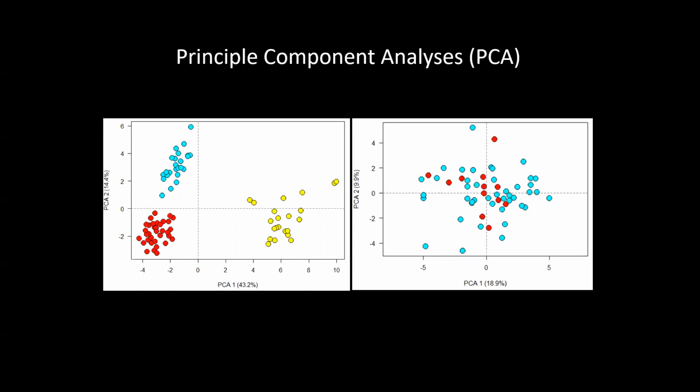One of my primary tools is principal component analysis, or PCA. If you aren't familiar with this, it essentially reduces the dimensionality of the characters measured so that you can visualize them all in a single plot. This is used to explore data for patterns. On the left is an example of PCA with 3 distinct clusters. On the right is an example with no clustering based on the groups that have been assigned.